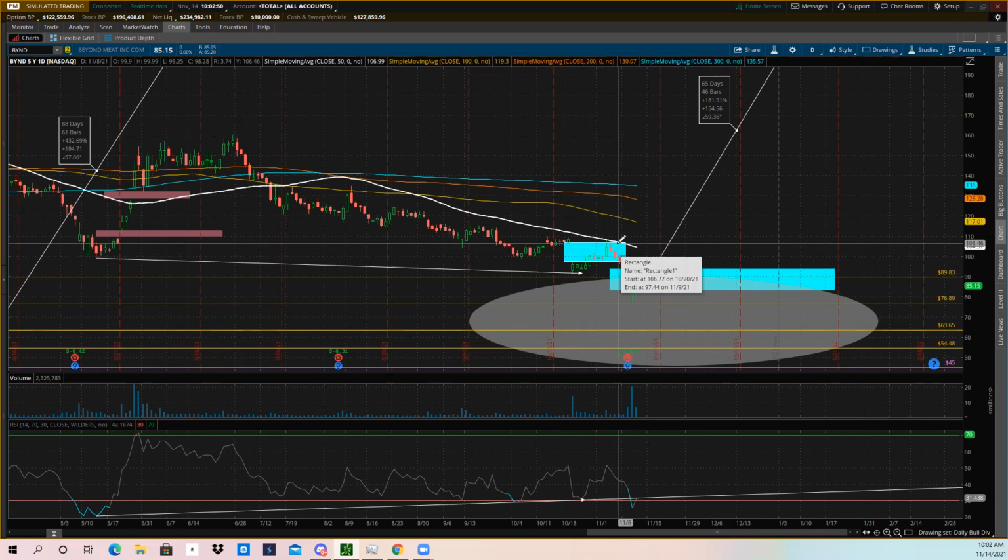So, you know, a lot of the OTT members hopped in some call plays on BYND and then were able to get massive returns because BYND recovered quickly, okay? And the Options Trading Tycoons, we love playing gaps. That's one of our favorite patterns to look for, to spot, or indicators is a gap on the daily chart. We love playing those and, you know, they always catch our eye.